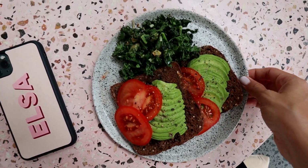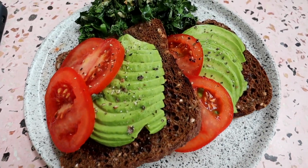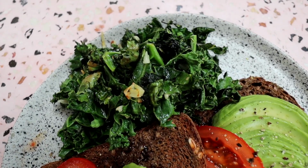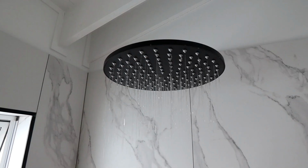So guys, that is my second breakfast. I also added on some Vegemite as well, and yeah, the greens are super crispy and salty and so delicious.